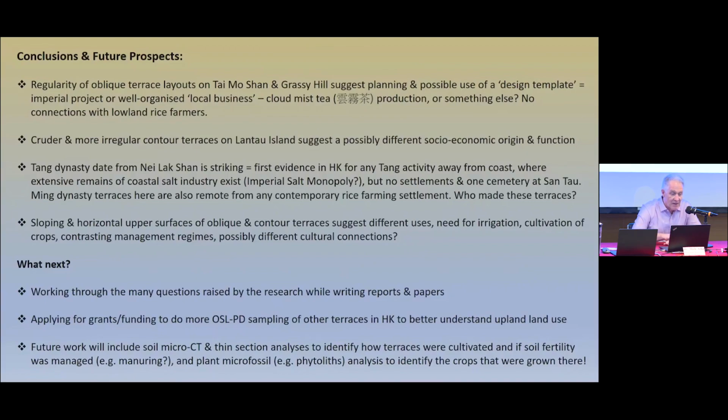So in terms of what next for this research, presently I'm working through the many questions that the research has raised in terms of interpreting these findings while writing reports and papers for publication. I'm also in the process of applying for grants and funding to do more research in Hong Kong, to extend this research to the sampling of other terraces, and also to better understand upland land use across a wider area.